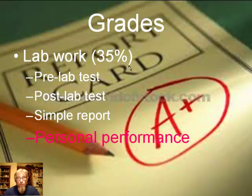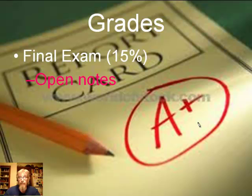There may be a simple report that gets turned in. Sometimes you'll have to do an individual one. Sometimes you'll turn one in with your partner or partners, depending on how we divide it up. And then I may base a small part of your lab grade on personal performance. Usually this isn't something that's going to help you, but it may be something that hurts you. If you are constantly making it difficult for yourself or other people to learn by bad behavior in the lab, that might affect your lab grade.